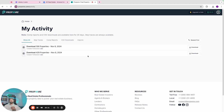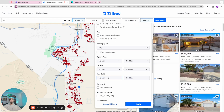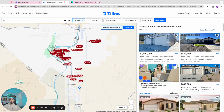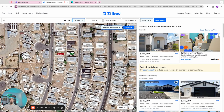Same way as if you're going to do SMS, market research, break it down, get deep into it. What are lots selling for? How many are active? What's the new construction looking like? If you want to see that, for example, you go to Zillow, go to for sale, you go to all, reset filters, and then you go to year built 2024, and then you can see what's going on. Okay, there's new construction here. Let's zoom in. Standard infill, boom, new construction.